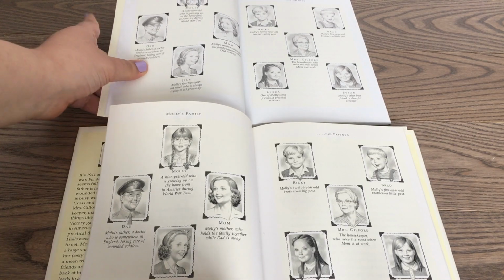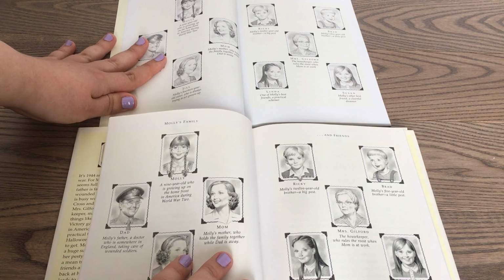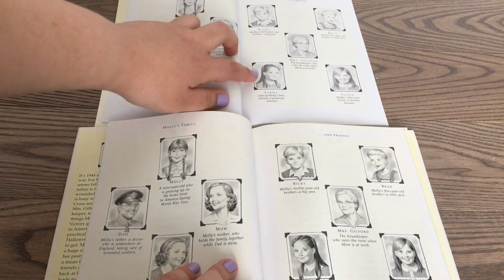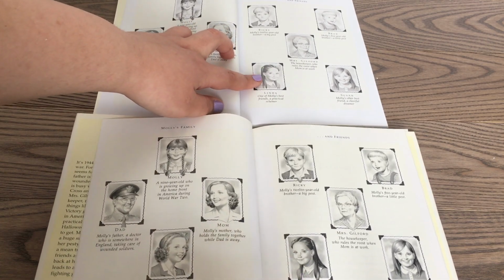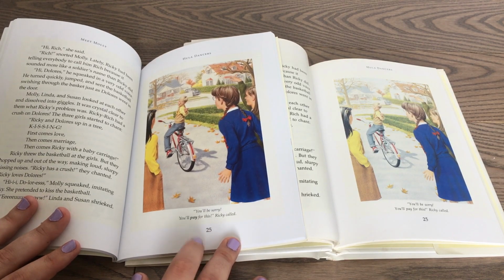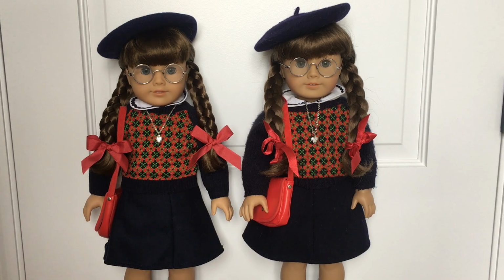And then here are the pages showing the friends. Here is the 35th anniversary one, and here is the hard copy version that I have. The only difference that I see is this photo is flipped between the two, and I'm honestly not sure why. But everything else between these two books seems to be the same, down to the exact page numbers. So overall, I'd have to say that American Girl did a good job at replicating the original book. Now let's get on to comparing the two dolls.